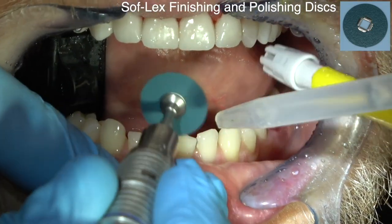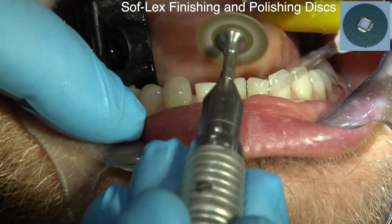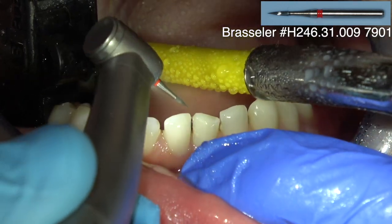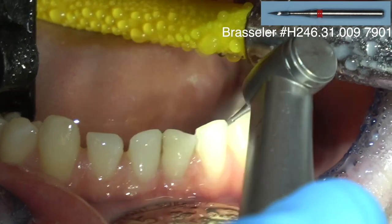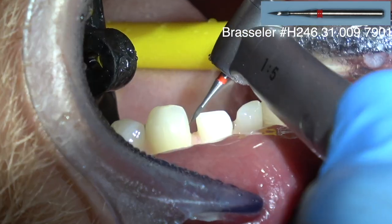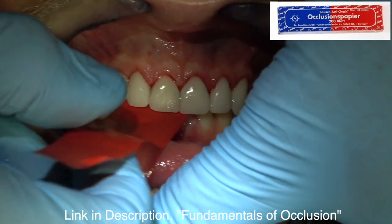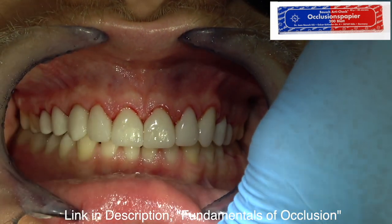This is a Shofu disc, very good for polishing. And then this is a 12-fluted carbide burr, also very good for polishing. So see, I can't make these teeth, I can't increase the length of the teeth. I can only make the composite as long as the longest part of the tooth in that area.